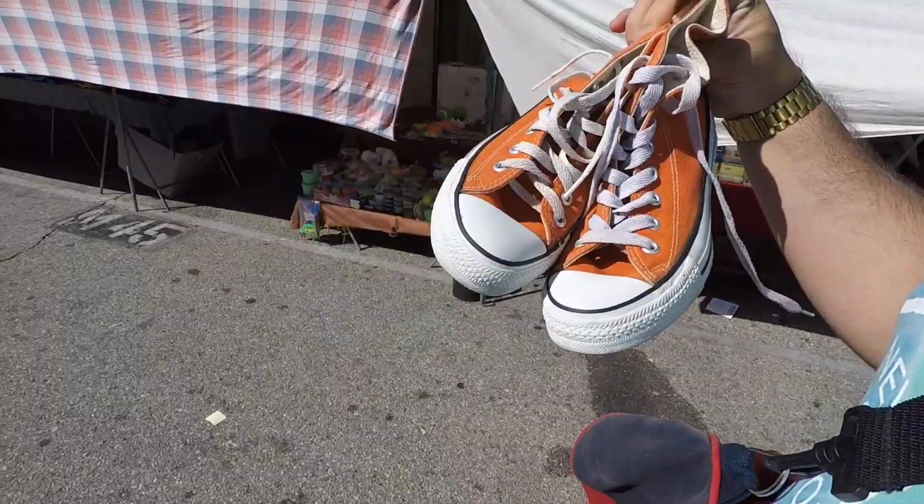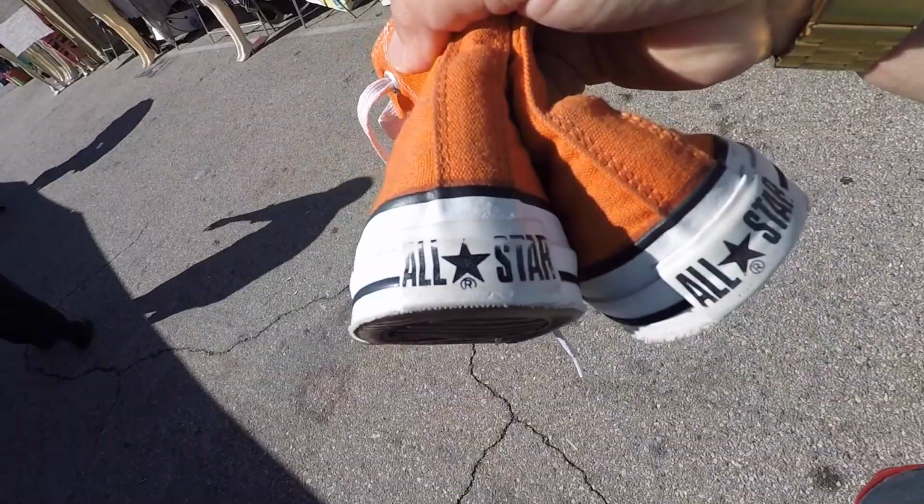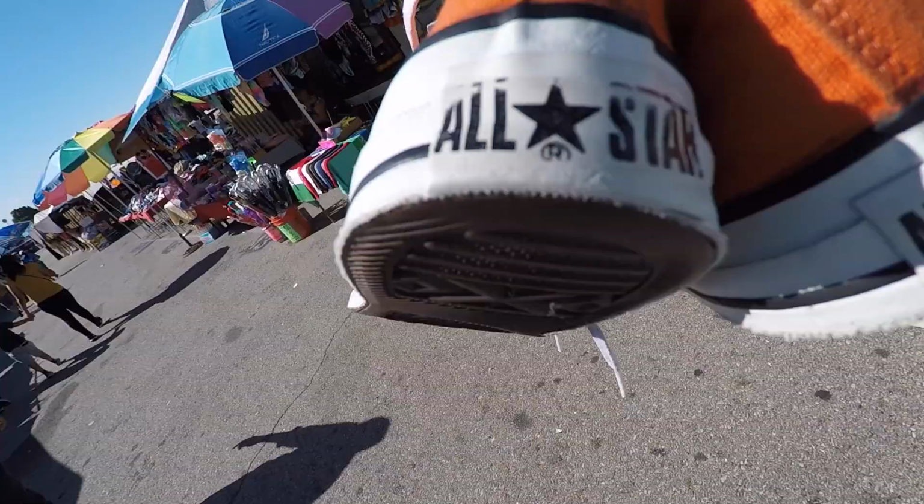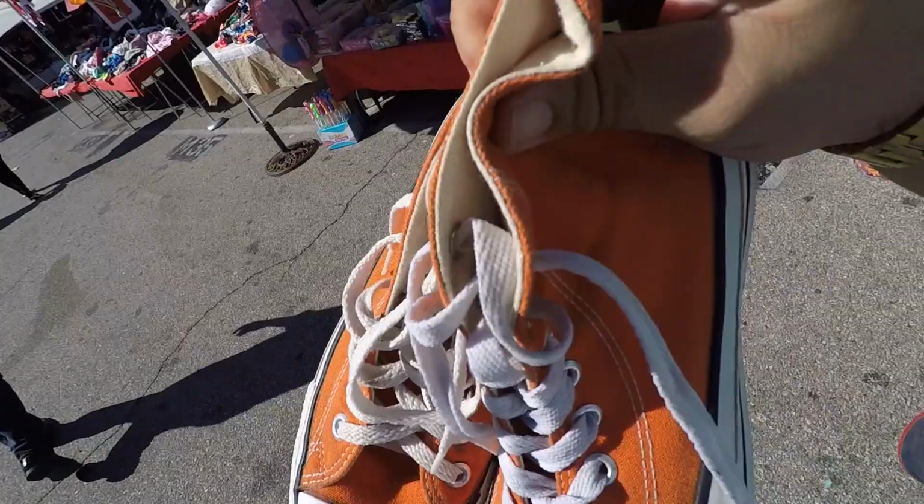But the only thing is, if you can see right here, the vendor probably didn't know anything. I saw this little edge that's right underneath the All-Star, that little hint of something. It's so sad there's no made in USA right in the back. It's all been worn down from wear. But you can't hide the inside, if you know what I mean. It does say made in USA right there, Converse made in USA. Like I said, you can't hide the fact.